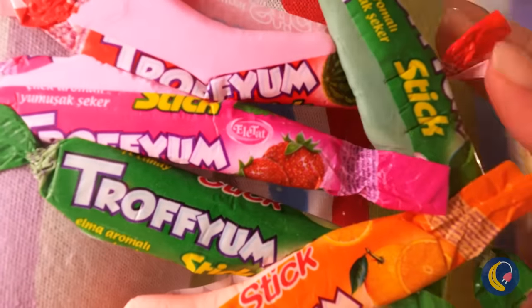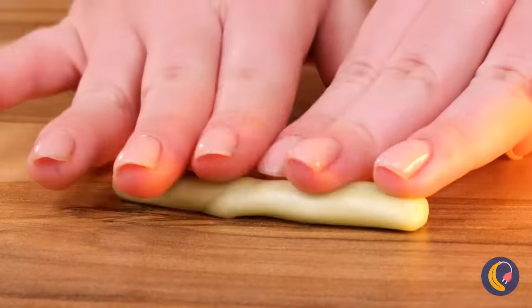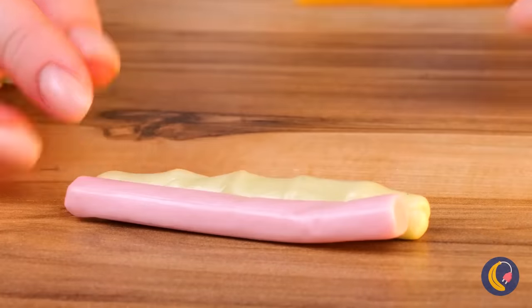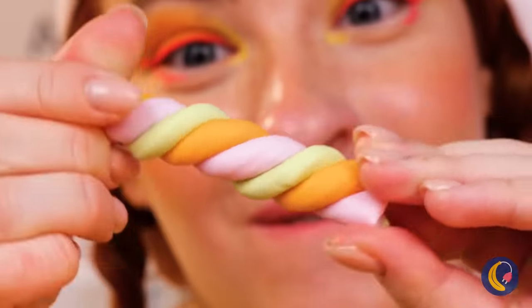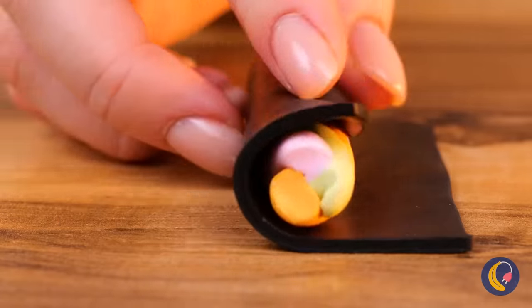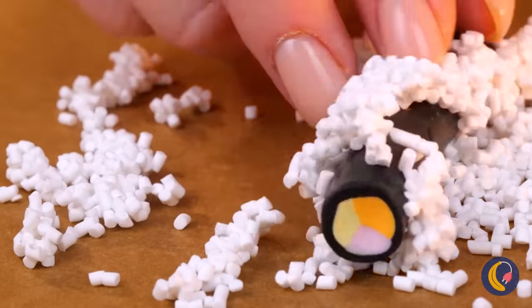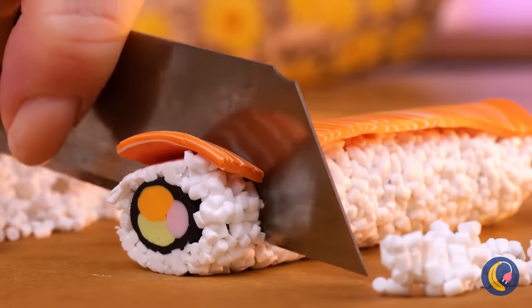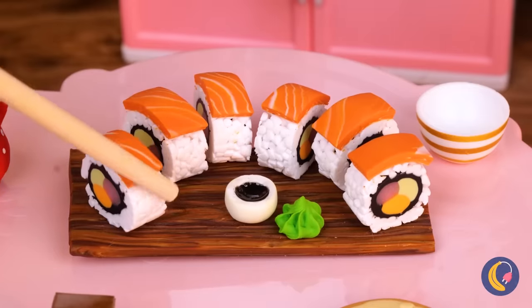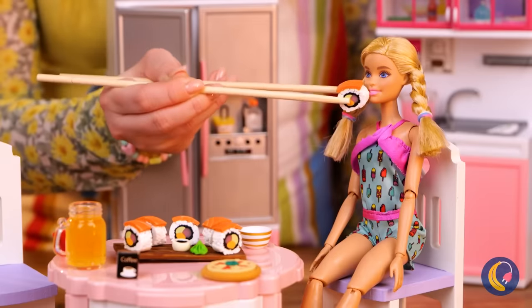Oh no! Your candy! Taffy's supposed to stretch. In fact, let's have some fun with it. Let's roll up a few different flavors. Oh, we're making it into sushi. Top it off with rice and a nice chunk of salmon. Slice it up. Serve with soy sauce and wasabi. No, just kidding. It's 100% candy.